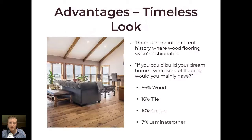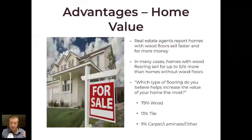We did ask in a National Wood Flooring Association consumer survey, if you could have your dream home, what kind of flooring would you have? Number one, wood was far and away at 66%, and then tile came in at number 2 at 16%. There are 10% of the population out there, though, that see carpet in their dream home. I don't know any of those people, but maybe you do.